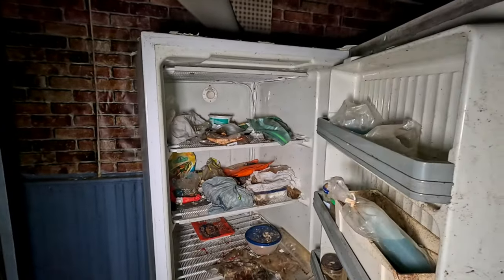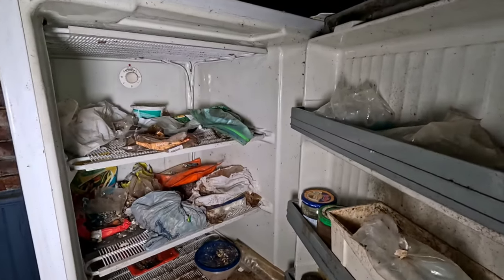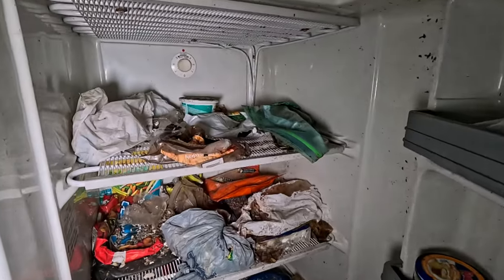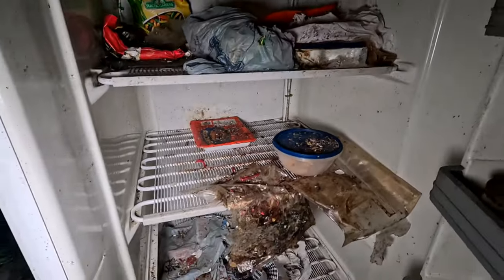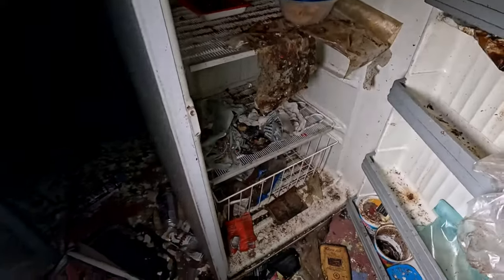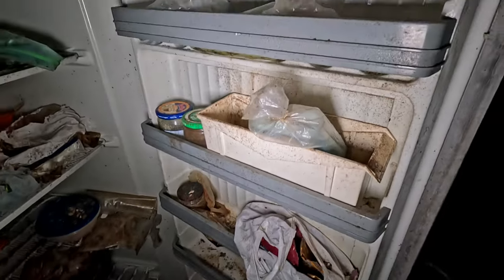Oh, I thought this was gonna be completely empty. Sorry, I'm using my opposite hand here. There we go. Oof. It almost looked like that was moving. Thing is too, when they've been around this long, the fridge is this type of a condition, doesn't smell bad anymore. Doesn't smell bad, just looks bad.